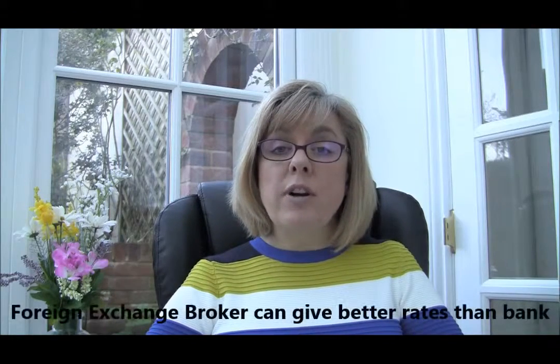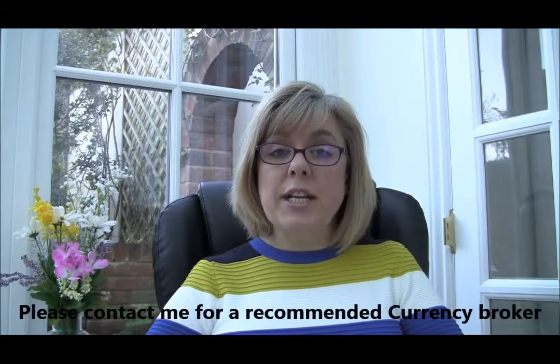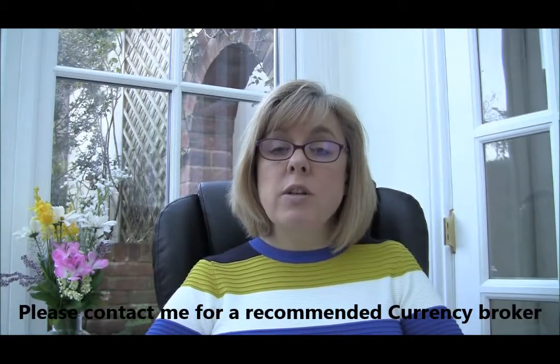With regard to the deposit, it's worth speaking to a foreign exchange broker who can usually achieve better rates of exchange than the bank. They can also discuss options with you, such as forward trading, where you can set the rate at which you want to trade, and the trader will then perform the trade once that level has been reached.